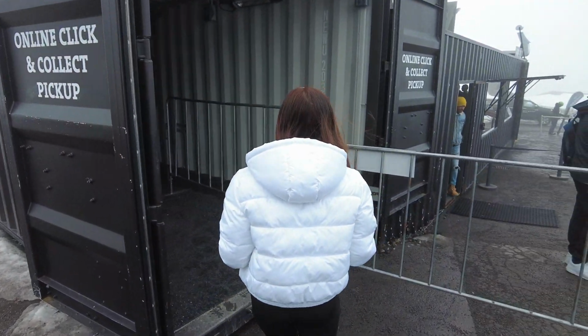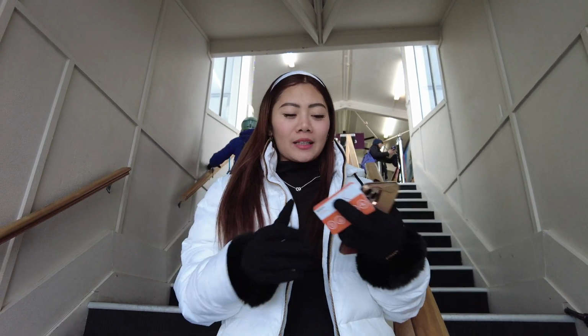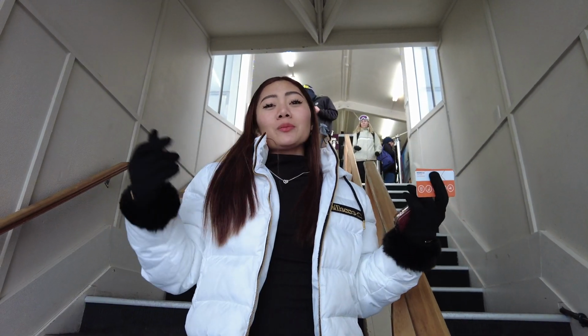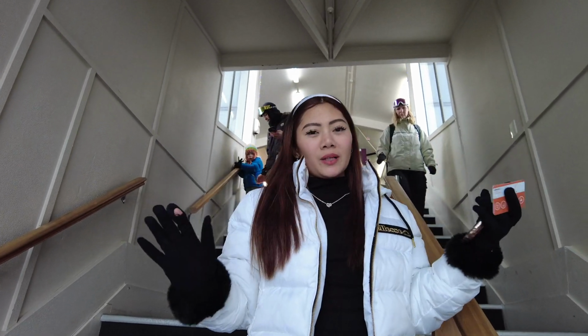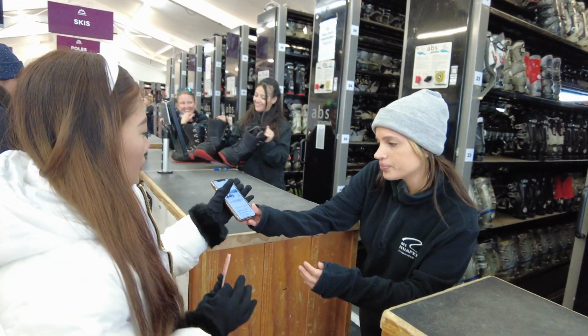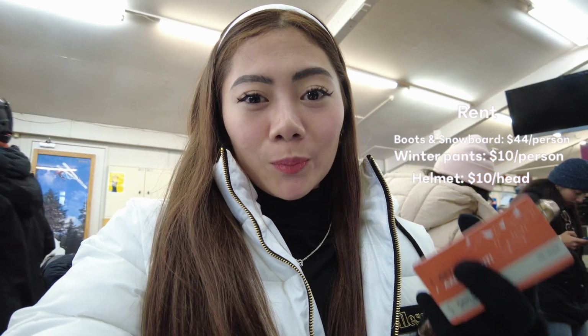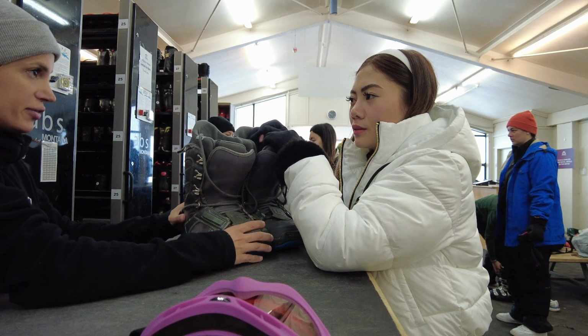Okay. Dito kami sa snowboard rentals. We actually purchased this one online. Actually, mas easy siya pag nag-purchase ka online kasi hindi mo na kailangan mag-line ng sobrang haba. So, the rent for the snowboard and the boots is $44 per person. Now, we're gonna measure our foot size. More like here. Like that? And bend your knee a little bit like this. Like, it should be fitted.